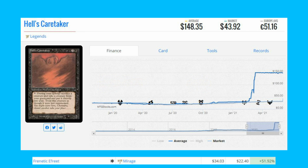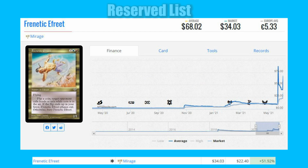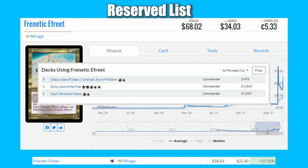Next up we have is Frenetic Efreet from Mirage, our first and only reserved list card on the list today. It's up 51.92% from $22.40 to $34.03. Now we are getting Efreets in Modern Horizons that could be actually driving the price point up as people are looking to brew decks. It does see play though in a few decks in Commander, especially Asika God of the Tree decks and also Okan Eye of Chaos decks.